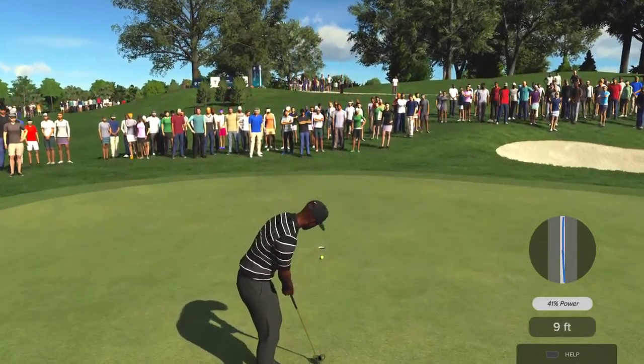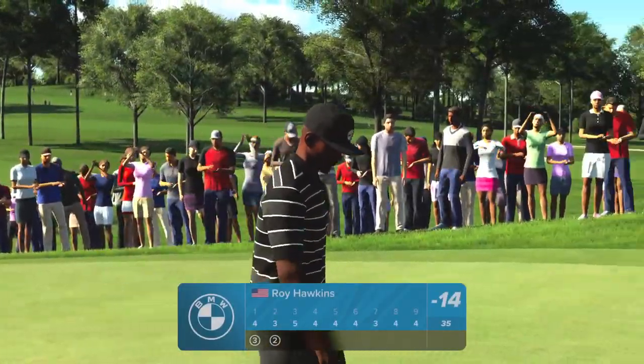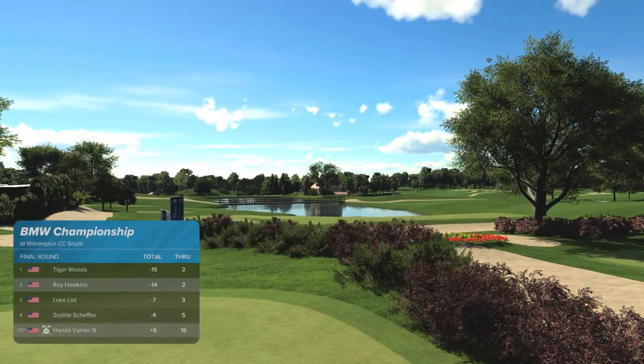Now that's how you roll the rock. Yeah, it's a lovely putt to make for birdie. Take some pride in that one. I like it. Two in a row. He's feeling it. And all of them are chasing Tiger once again as we move to the next.